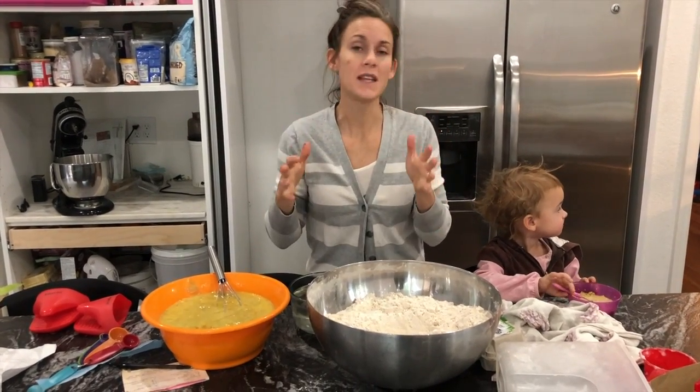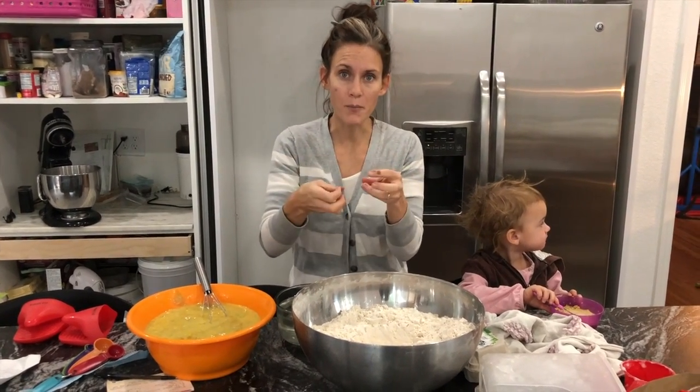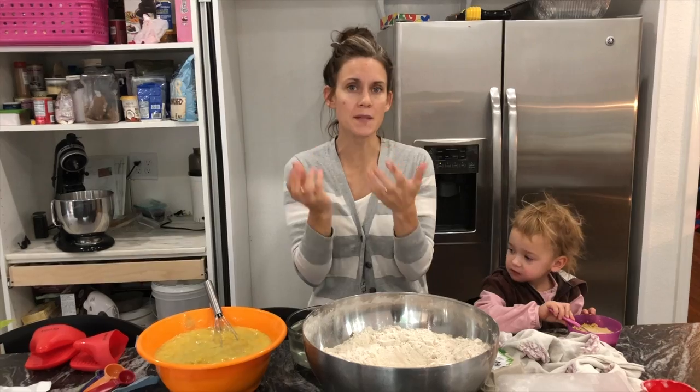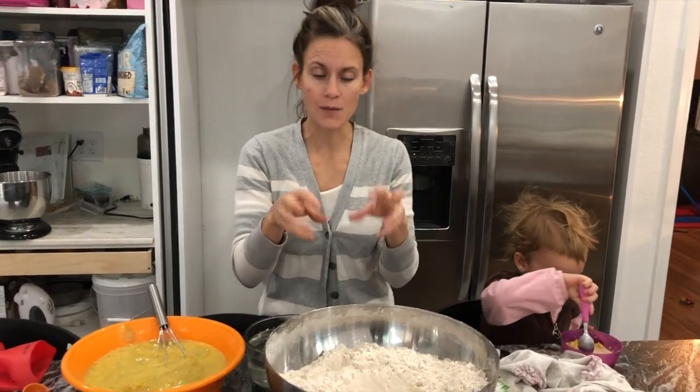The biggest tip with muffins is under mix it. You want it to look clumpy and separated a little bit. You want clumps of flour. You don't want this pure smooth batter like you would for a cake or things like that. It needs to be clumpy.